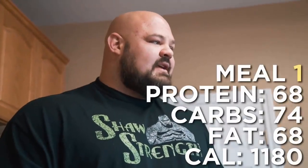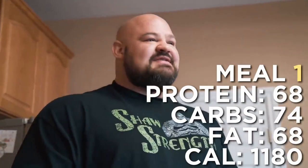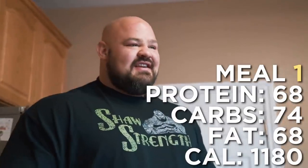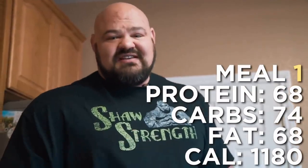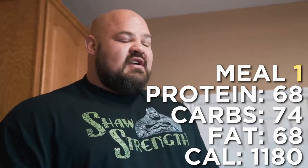So for the first meal, the cereal and eggs was like 1200, 1300 calories, give or take. So it's a good start. Obviously I think that's probably what figure competitors, that type of thing, would eat in an entire day, 1200 calories or something. Maybe if they're really restricted, but we'll be totally, obviously way above that.